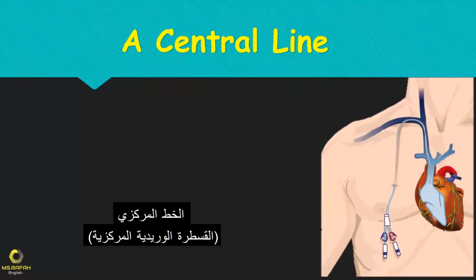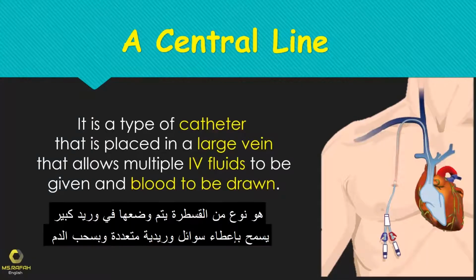A central line. It is a type of catheter that is placed in a large vein that allows multiple IV fluids to be given and blood to be drawn.